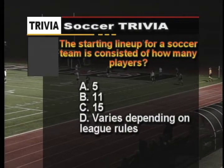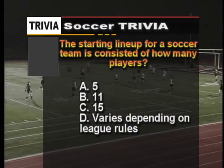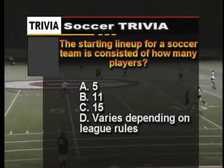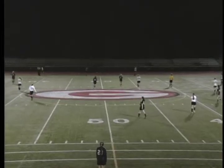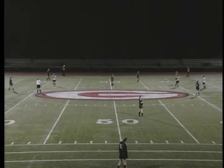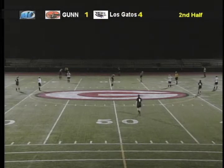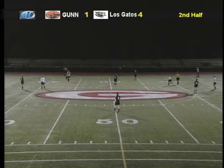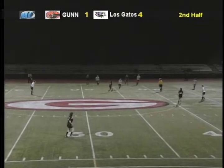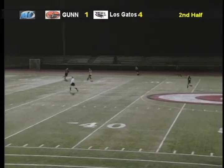All right, it's time for soccer trivia. The starting lineup for a soccer team, how many players? A, 5, B, 11, C, 15, D, depends on the league. We will hold the answer for you and deliver that answer in just a few moments. We'll give you a little time to think about that, but not quite enough time to look it up online. I think I know the answer. Pretty sure I know. But we will see if you folks at home are able to figure it out, and we will bring it back once we get another stoppage of play here in this exciting action.